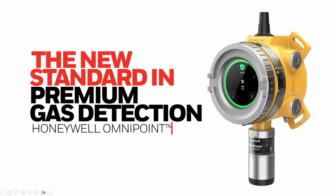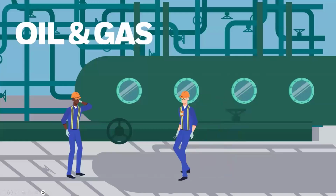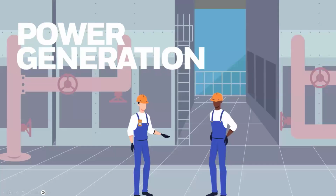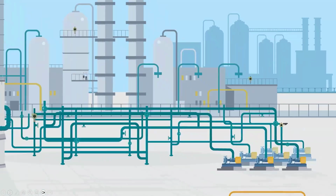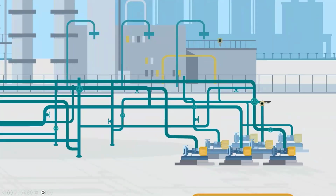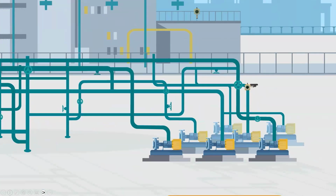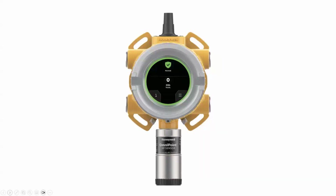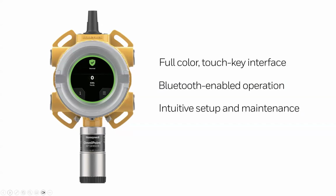OmniPoint by Honeywell, the new standard in premium gas detection. Industries with hazardous environments are facing increasing safety demands and regulation. Providing an easy-to-use detection platform that offers the flexibility to address safety requirements in a variety of environments. When monitoring for flammable gas leaks, a comprehensive gas detection solution is required, designed to operate in hazardous locations and support multiple sensors in the detection of toxic, oxygen, and flammable gas hazards. OmniPoint by Honeywell utilizes multiple sensor technologies to meet diverse gas detection challenges in a variety of global industries. A full-color, touch-key interface and Bluetooth-enabled operation make setup and maintenance intuitive. With the capability to connect up to 3 sensors, OmniPoint is both flexible and scalable to meet your safety requirements.